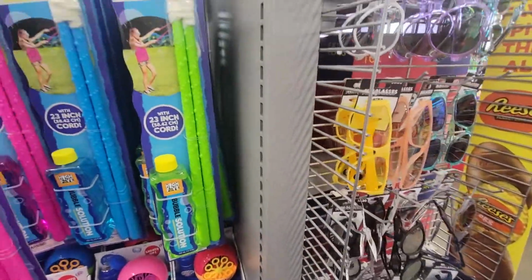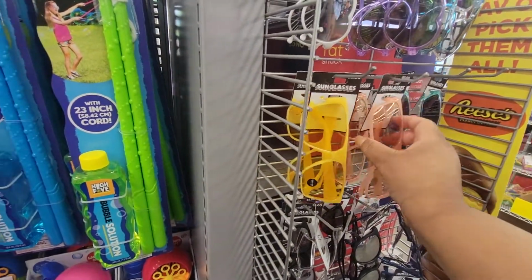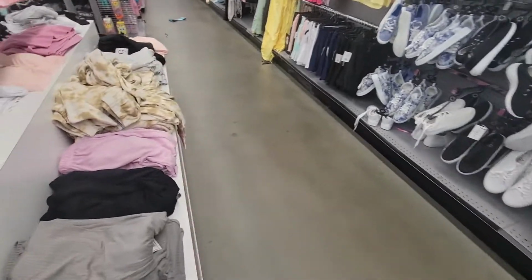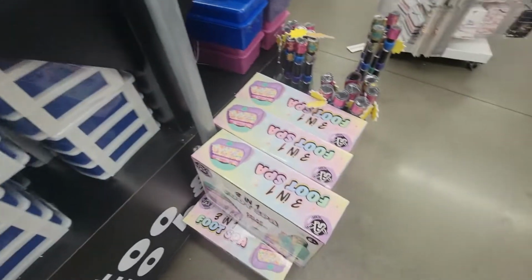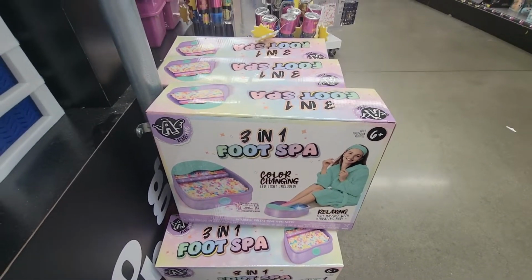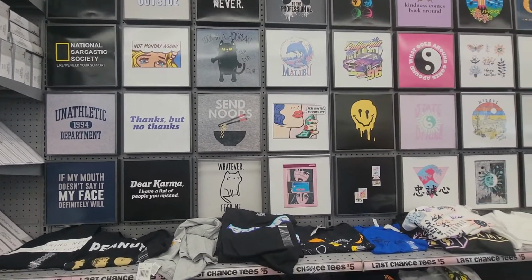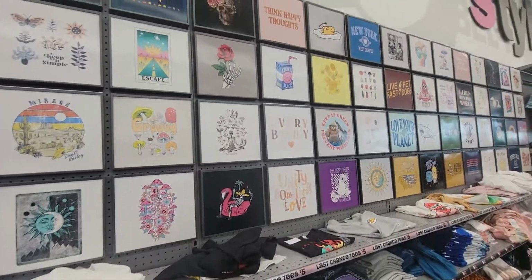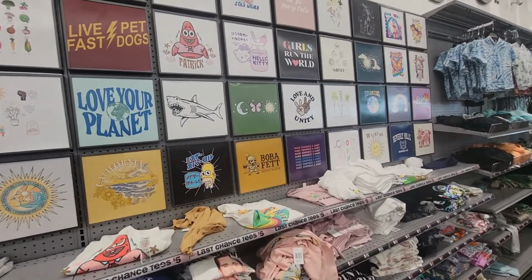Little sunglasses. These are cute, actually, for $5. Like, these are really cute. Yeah. Okay. Foot spa. I've never seen that in here. Look at that. Alright. The t-shirt wall. Send nudes. Okay. Think happy thoughts. Look away, New York. Okay.